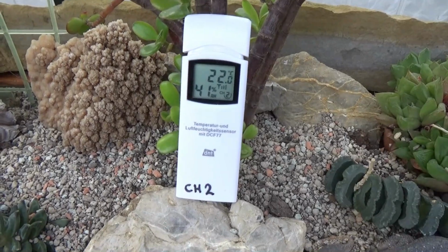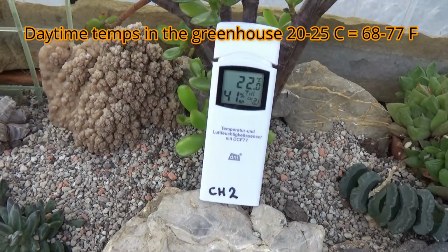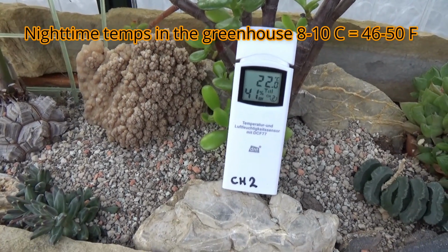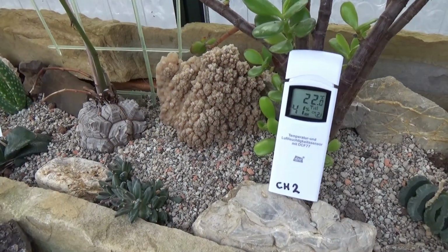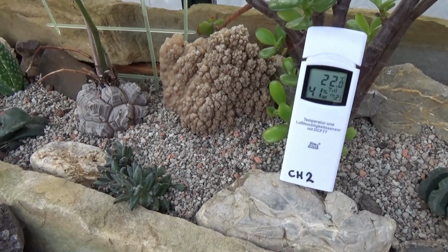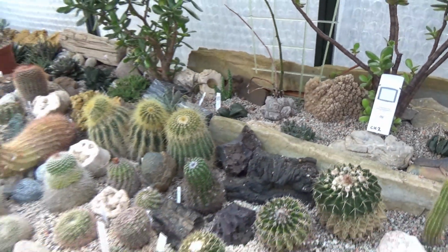So the daytime temperatures inside my greenhouse will be fluctuating around 20 to maybe 24, 25 degrees centigrade. That's during the daytime, of course, and during the night I allow the temperature to drop off to about 8 degrees, maybe 10 degrees if I've just watered like today. So in that way I'm slowly transitioning my plants from the cold and dry, water-free, if you like, winter dormancy period, into the early spring and then spring growing and flowering period.